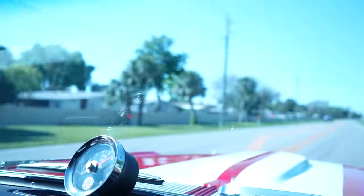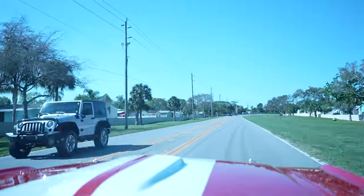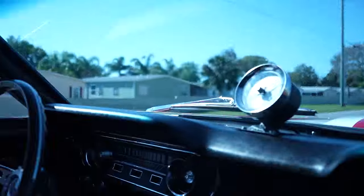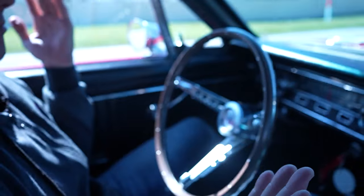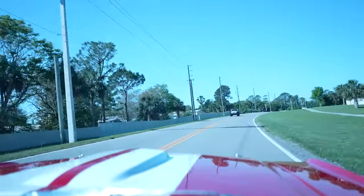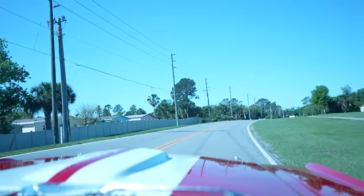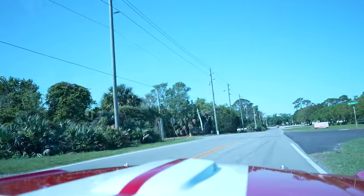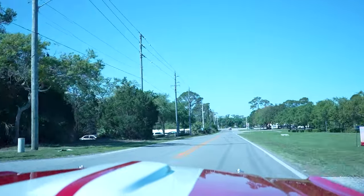This car's strong too, we're gonna show you that when we take the corner here. This car's everything you'd want in a muscle car. Look at that. There's no front end vibration in this car whatsoever. No drivetrain vibration. 289 is strong. Probably one of the strongest 289 cars I've driven.